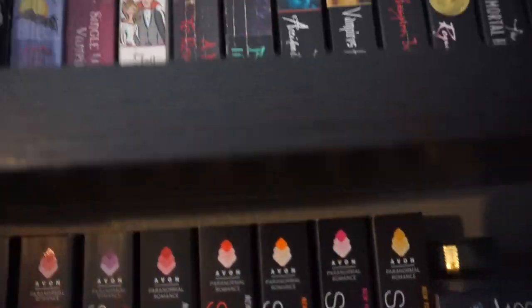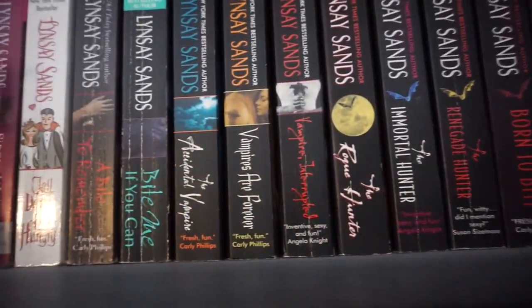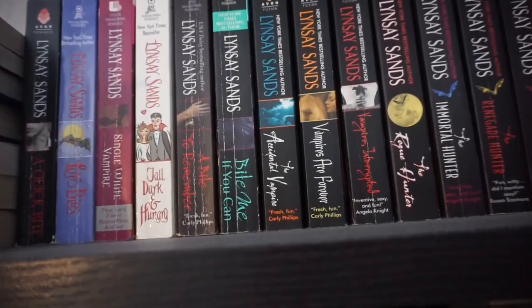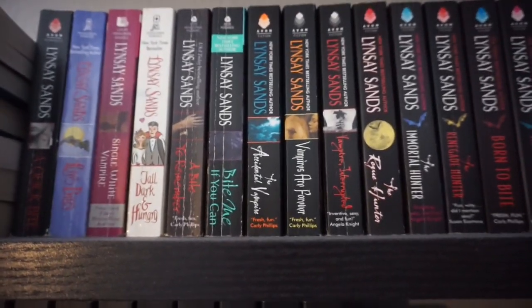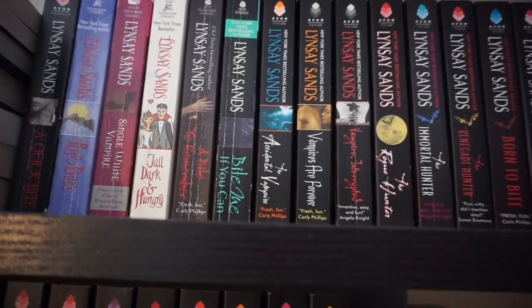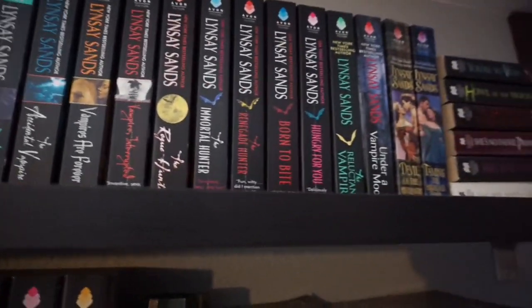Okay, this is going to be hard. Up here is my Lindsay Sands. So basically the entire shelf is Lindsay Sands. This is her Argeneau family series. This is a family of vampires, which is really cool because they're actually just a classic family, super loving, would do anything for each other. They just happen to be vampires.